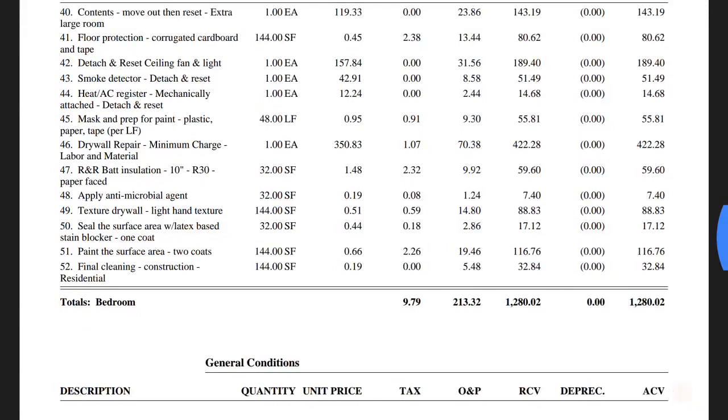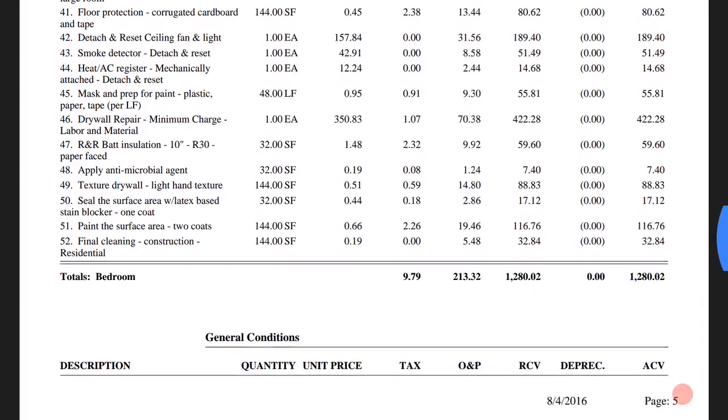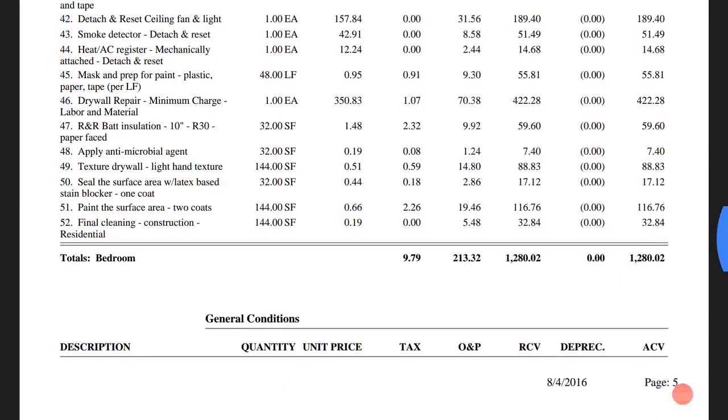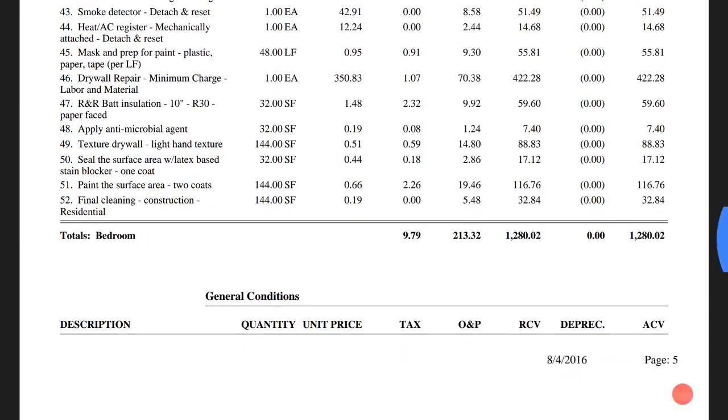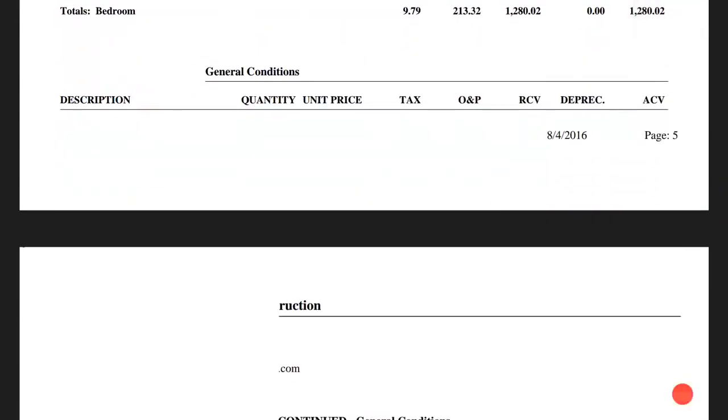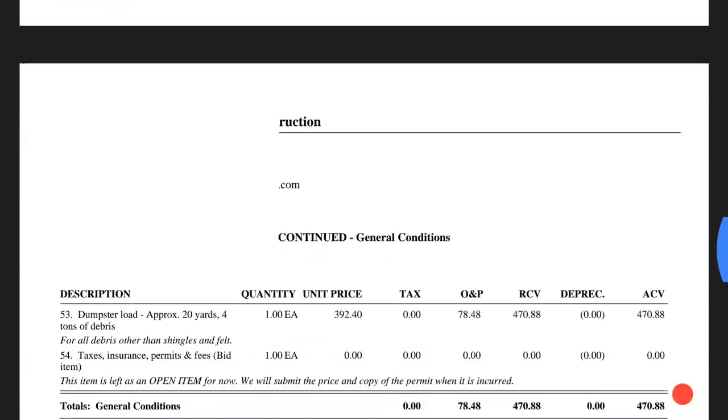Textured drywall. If it's popcorn, the whole ceiling needs to be scraped. Period. It just does. That's part of the standards in the industry. But if it's not, you do just that one section. And so you seal that area where you have the new drywall with a primer, and then you paint the whole ceiling, and then cleaning at the end per square foot. Okay, like all the dust and all that stuff that's there. Even though you're covering, it's still going to be a mess, as you guys know.